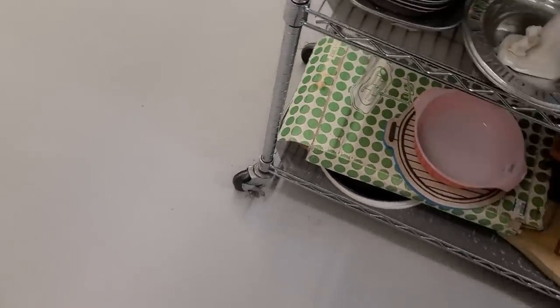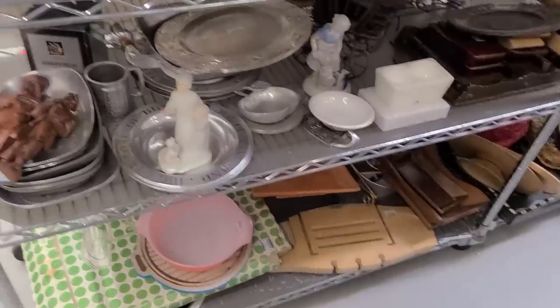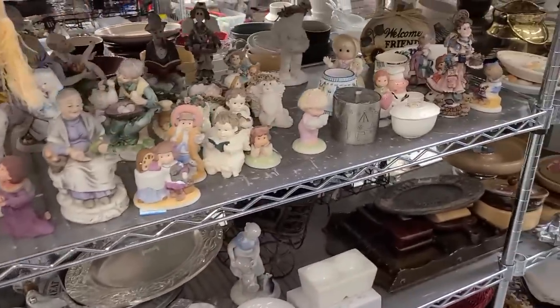Fire King. Yep. Anchor Hocking Fire King, it says. That's in pretty nice condition. Let's go see what else there is here.